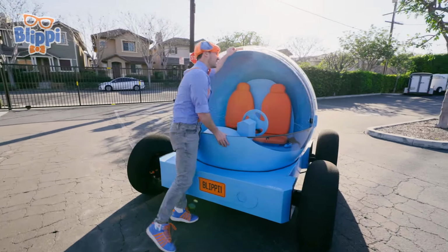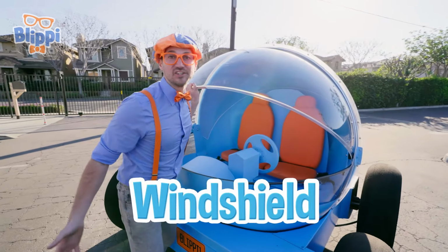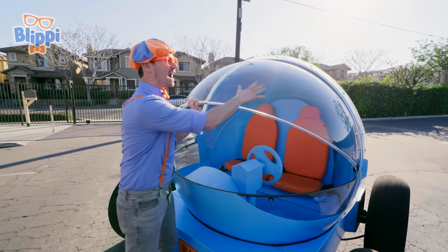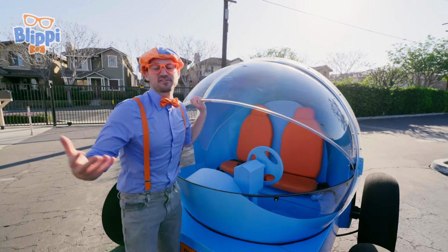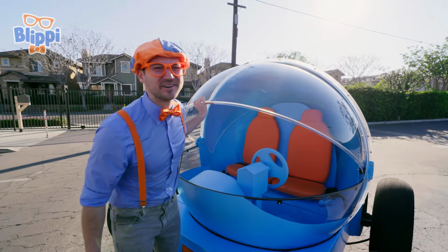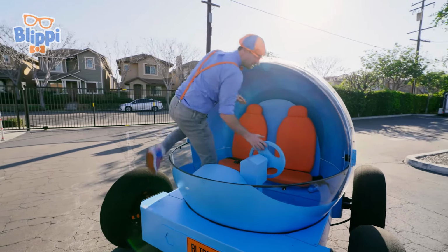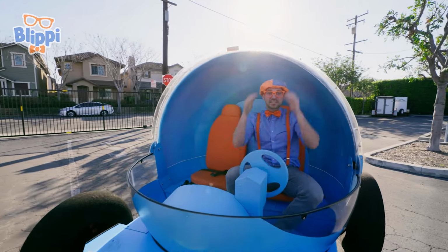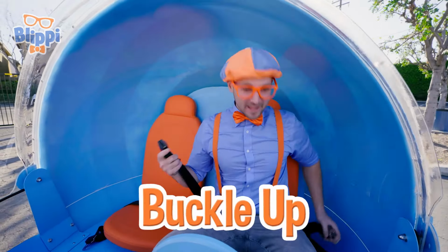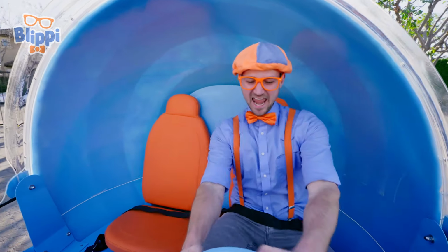Ooh, and look at this! Yeah, this is the Blippi-mobile's windshield. Just like how you might have a windshield on your vehicle at home. Yeah, I do as well. It keeps all the bugs from getting in my face while I'm going super fast. All right! Whoa! And speaking of going super fast, every time I'm driving the Blippi-mobile, I make sure I buckle up. First things first, safety first.